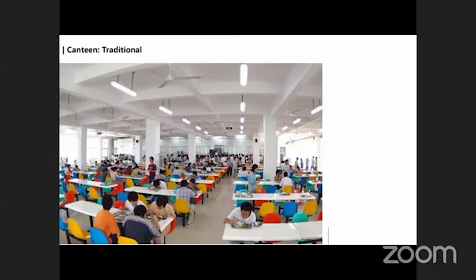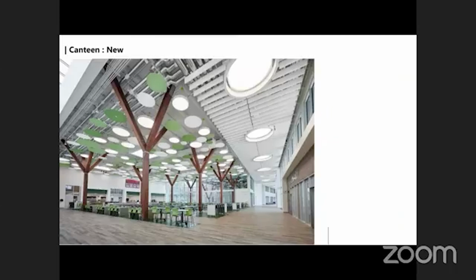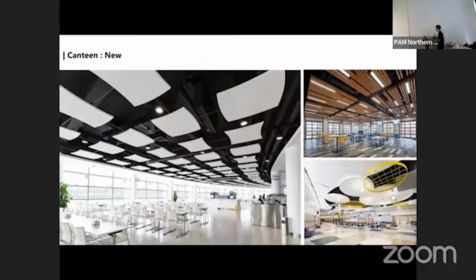And this is the traditional canteen. And this is the trend of the new canteen. The traditional canteen is single-purpose and the environment is noisy. Students and teachers cannot communicate well while dining. And besides this, if the canteen has good acoustics, you can use it not only as a canteen but also as other spaces like a dining room and others.